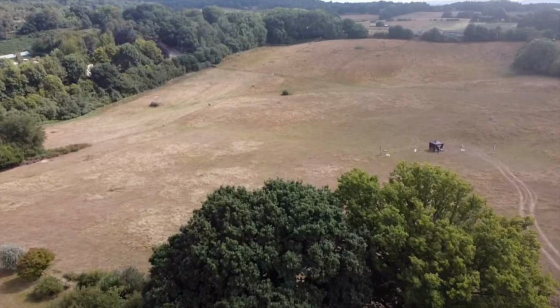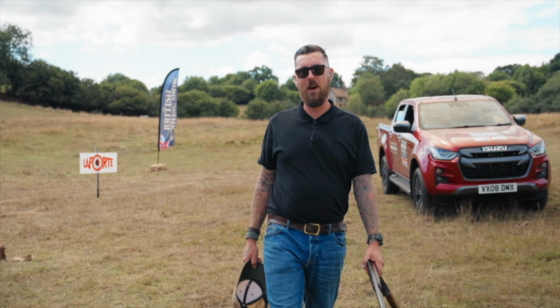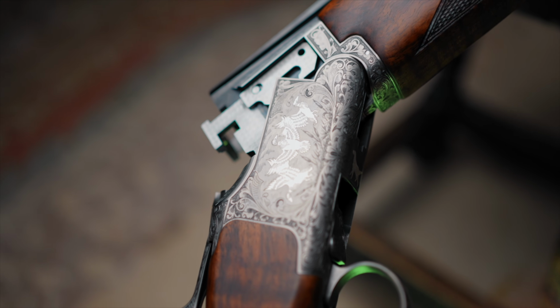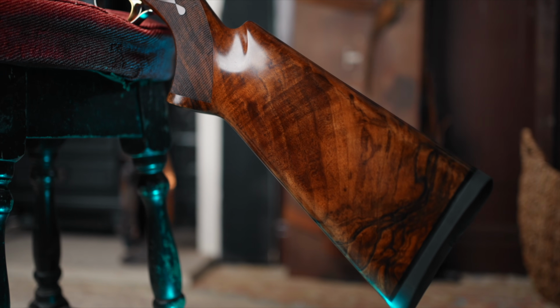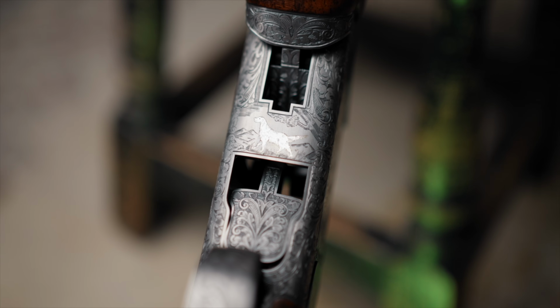So a few weeks ago, Johnny set the challenge, what we think would be our best game gun for under £6,000. And no surprise, I picked a Browning. The beautiful 525 Crown in 20 bore. This has got grade 5 wood, machine hand finished engraving. I mean, coming close, look at the scenes on there.